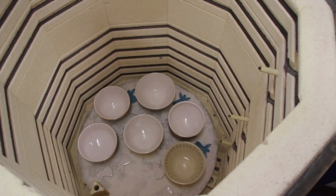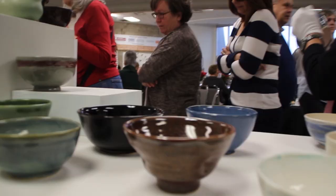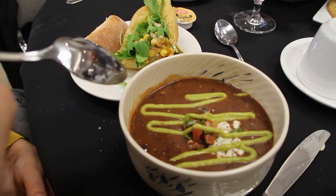We serve your soup to you in that bowl, then we wash it and you get to take the bowl home with you. So you have a handmade, one-of-a-kind, lasting memento of your experience supporting kids' programs at the Art Gallery of Burlington.